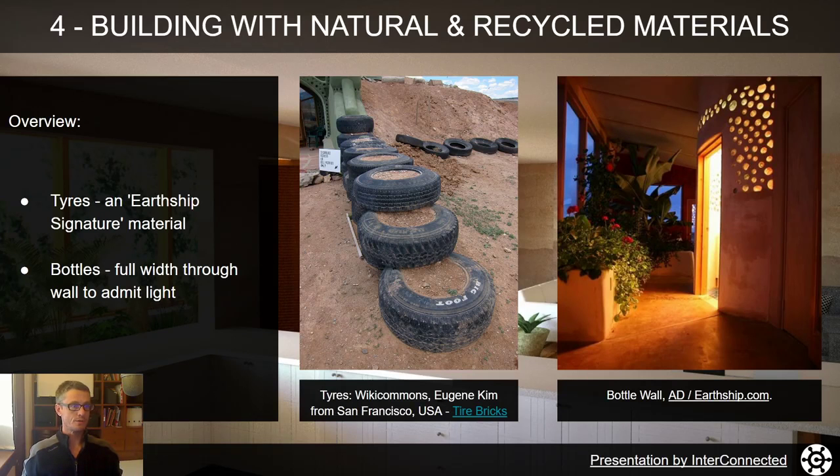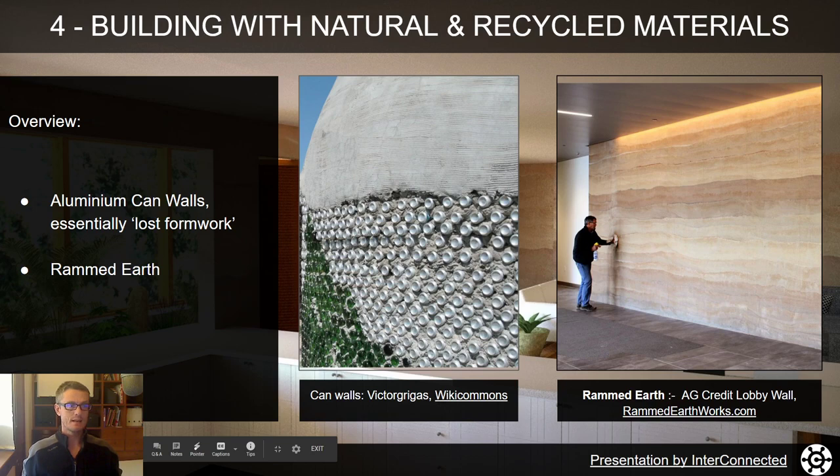A quick overview of a couple of these. Tyres are kind of an Earthship signature material. It's typically what people think of when you mention an Earthship, if they know anything about them. Bottle walls are another common feature, quite pleasing to look at, and they let light through from room to room. Aluminium can walls are essentially lost formwork, giving you a cement matrix with holes where the cans are, so you use less material, less cement, less sand.